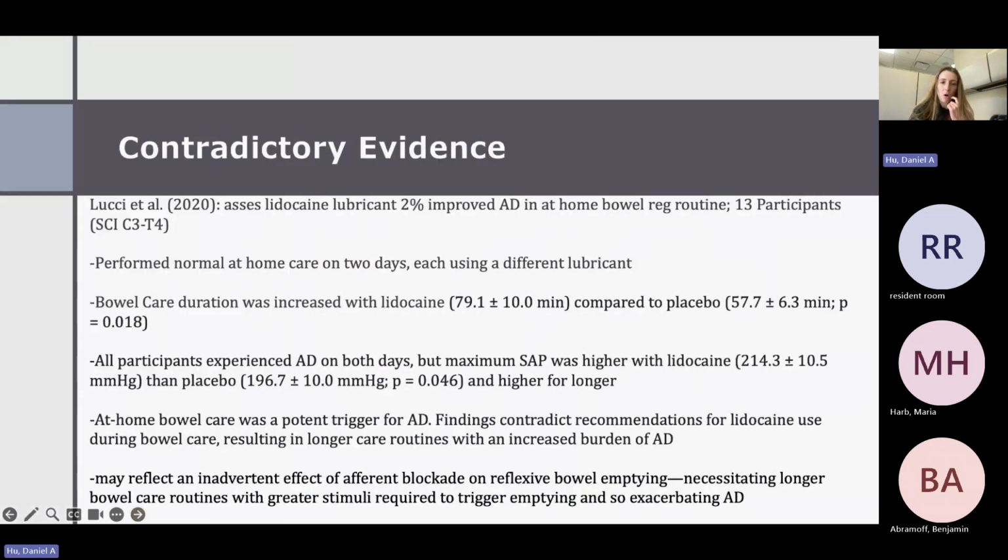So Lucci et al. in 21 were looking at lidocaine lubricant 2%, whether it's improving AD in at-home bowel regimen routines. They had 13 participants who had spinal cord injuries with a C3 to T4 level. These patients performed their normal at-home care on 2 days, each using a different lubricant.